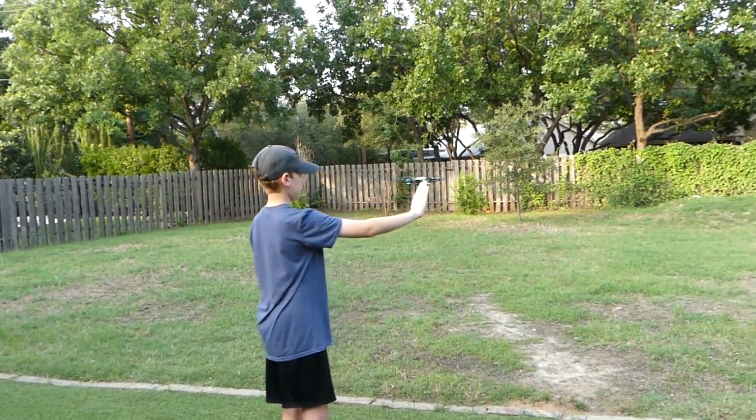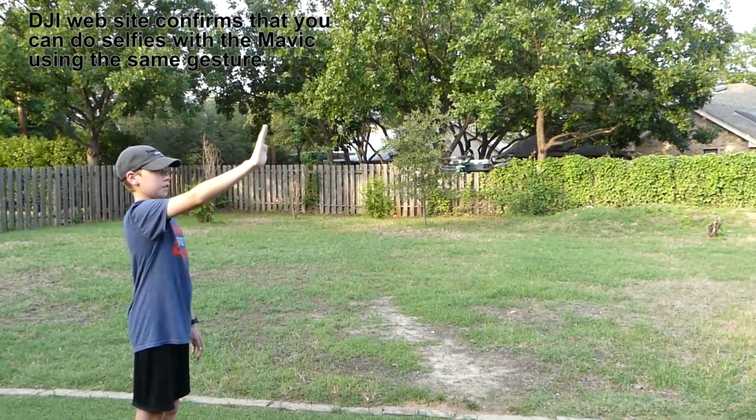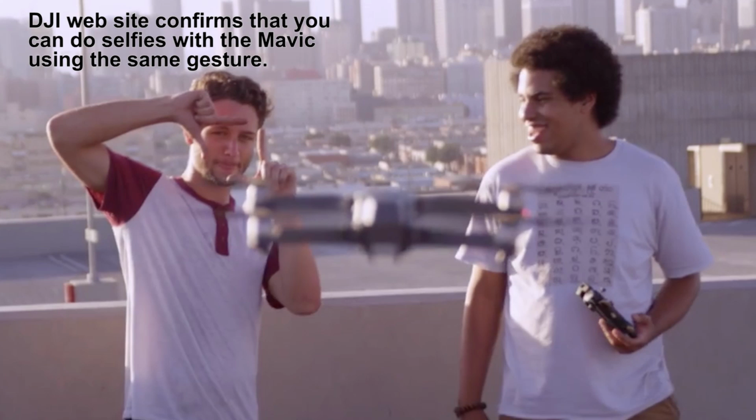The Mavic, I believe, does have the ability to do selfies with your hand gesture. I think. I remember this from the launch. I've never actually done it, so I don't know for sure. But the gesture control is not something that Mavic's known for. It's not something that's really promoted within the Mavic. And so if you want to do gesture control, the Spark is the way to go.